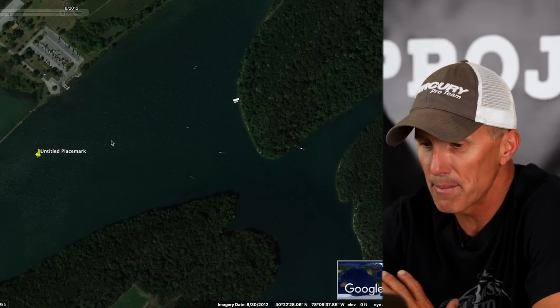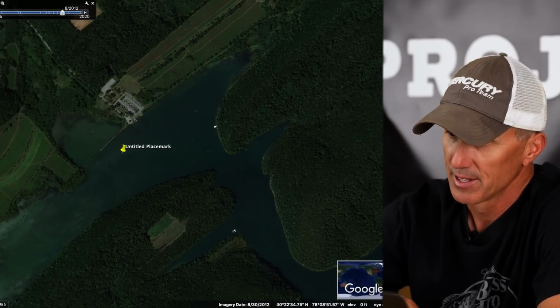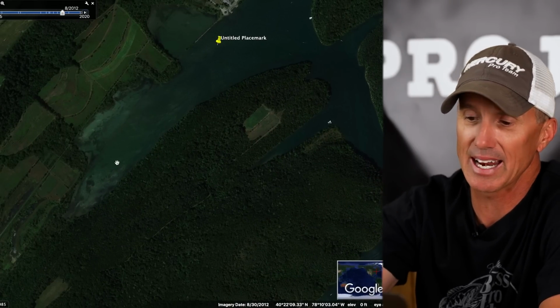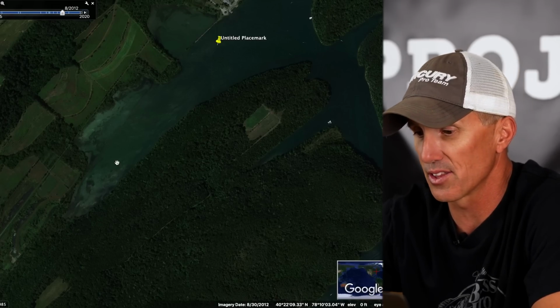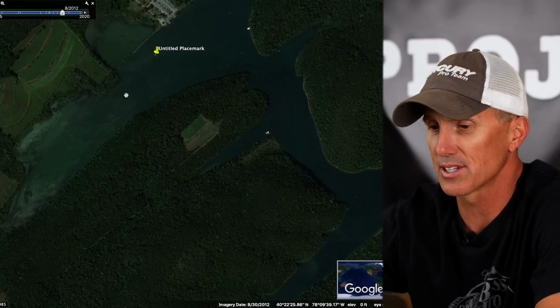So for me, where to start in the month of June, I feel like spawning flats, a lot of fish spawning. You could still have fish hanging out in these spawning flats, around those brim beds and those kinds of things. But I would start on some of these steeper banks right outside of this spawning flat.